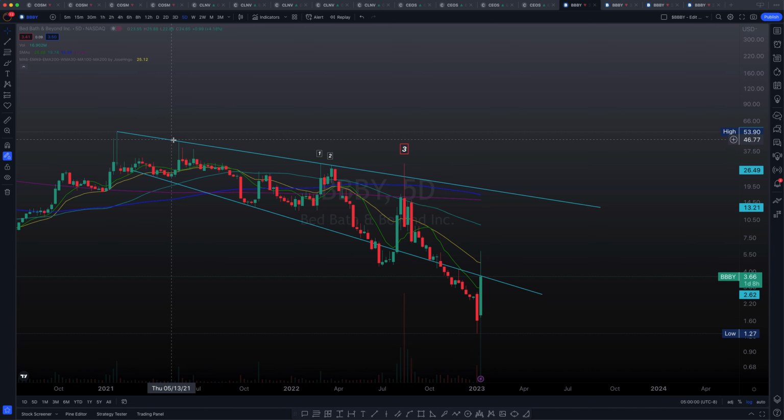It actually didn't touch the resistance line of the broadening descending wedge. We did get that test number 1 and 2 way later, and now we have tested that dreadful test number 3, followed by a huge capitulation event, per the golden rule of 3, of course. And we have since attempted to recover our broadening descending wedge.